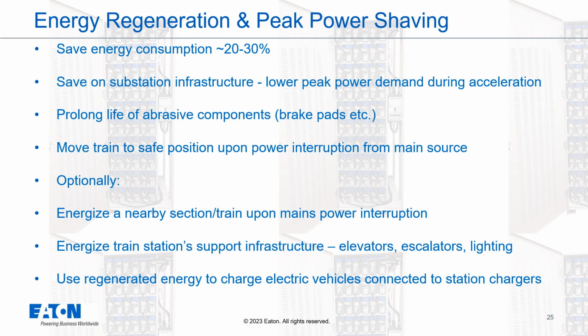Optionally, the energy from one train can be transferred to another if mains power is interrupted. The stored energy can be utilized for public safety, such as powering elevators, escalators, and lighting. And in case, the same source of energy can be used to recharge the electric vehicles connected to stations' chargers.